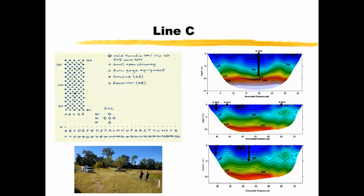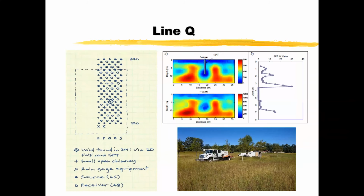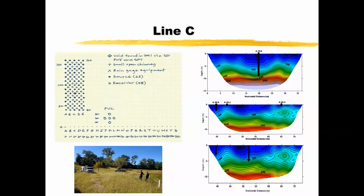Could you go back a couple of slides to my main one? Yeah, there. So this was the one we did on Tuesday, the first line. And I said, well, what are we going to do next? We went down here into this corner of the site, and we repeated the same type of measurements. We did a similar type of thing, same type of grid, shot 65 shot points into those 48 geophones. By the way, this particular spot, there's a chimney right there.